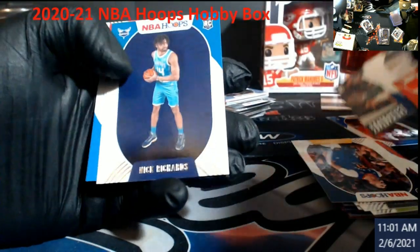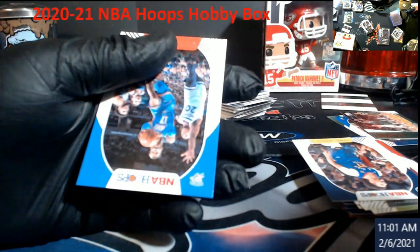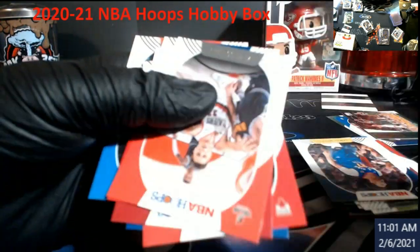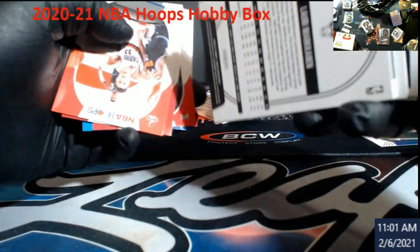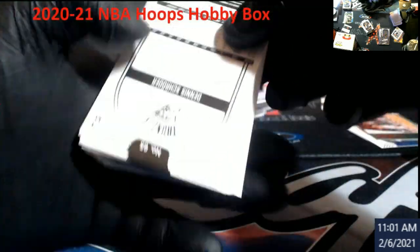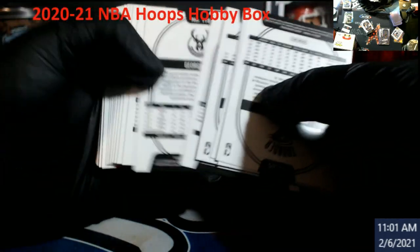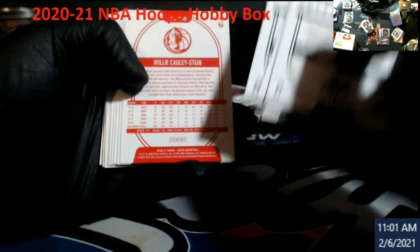Courtside, Giannis. Edwards, Kenyon Martin. Those aren't red. Yeah, Hoops Swim wants just to... Oh, there is a red back. Uh-oh. Got a red back in here. There it is, Willie Cauley-Stein.